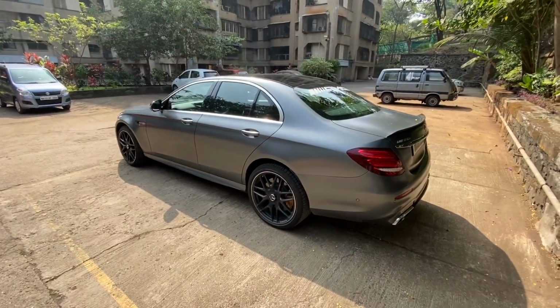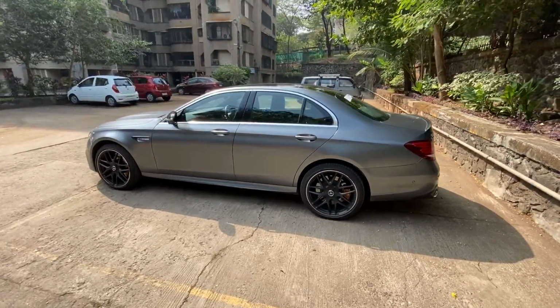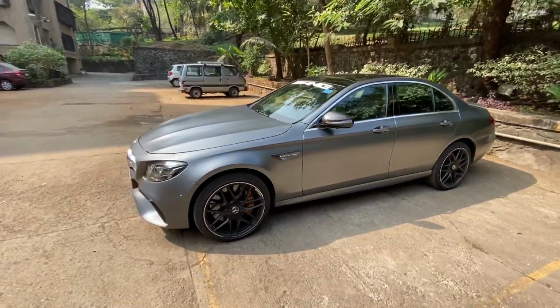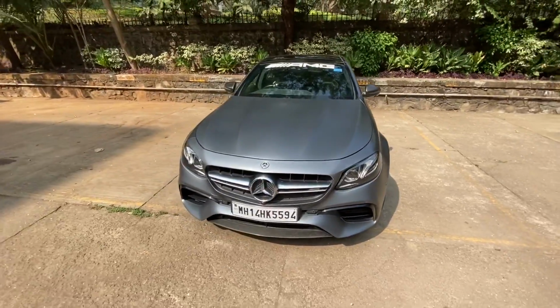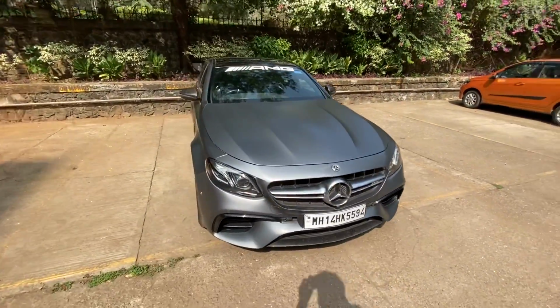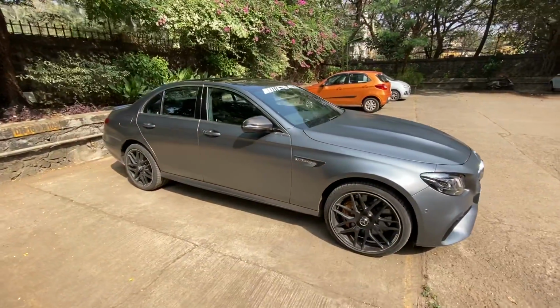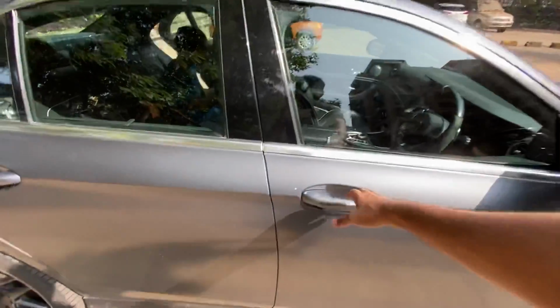And you know what? How much power it produces? In excess of 600 horsepower, 850 newton meters of torque. Absolutely flies. 0 to 100 kilometers per hour in 3.4 seconds. Top speed limited to 250 kilometers per hour. Pay Mercedes some money, and they will be happy to increase the top speed to 305 kilometers per hour with the AMG driver's pack. I don't understand, when you pay so much for a car, why do you even have to do that? Anyways, let's quickly get inside.